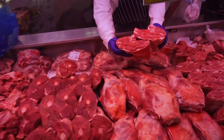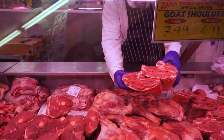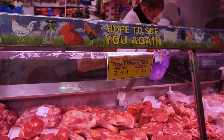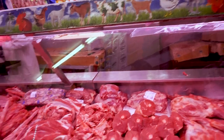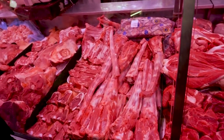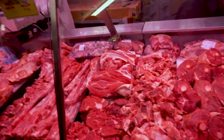Yeah. So here you just sit there. Yeah, that's okay. So when you come here, you just select whatever pieces you want. They'll just put it on the machine, and if you want it cut in whatever size, they'll just go ahead and do that for you. So they have oxtail right here. If you want oxtail, you can get your oxtail. If you want mutton, you can get your mutton.